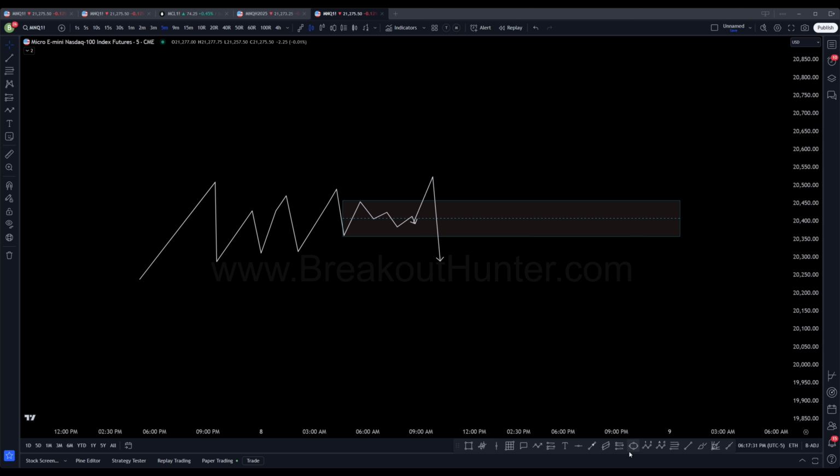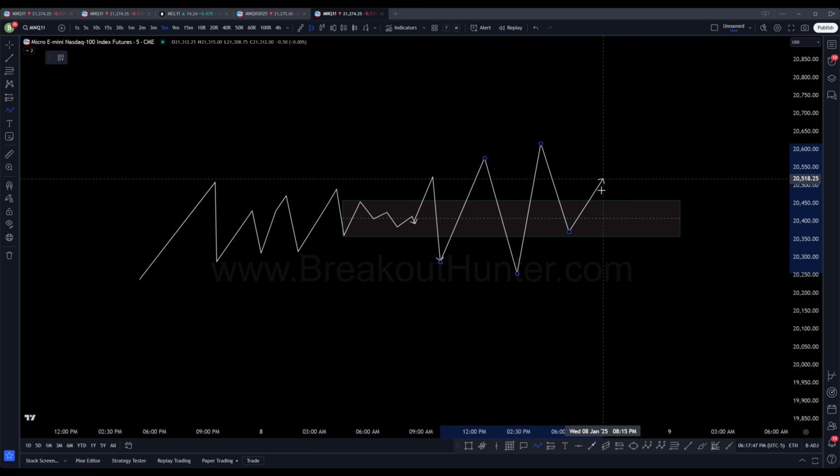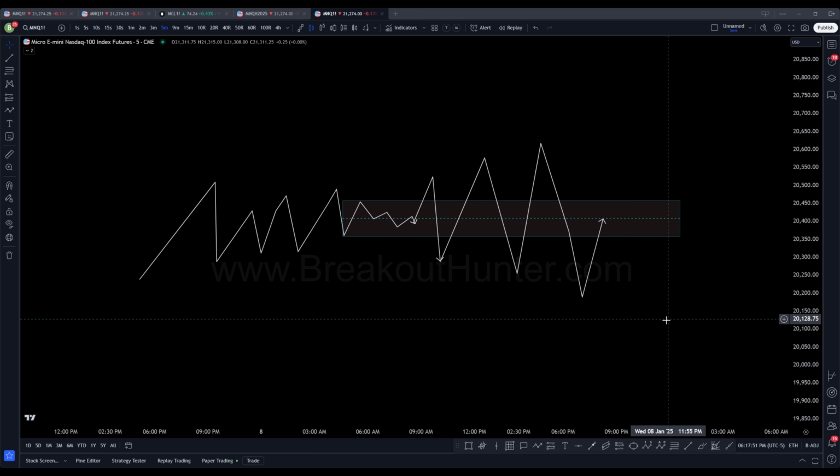And then it's going to either come up, respect the zone, and then come down, or it's going to take this high again, and then take this low, and then take this high, and then it may come down here and respect this and then go up, or come down all the way like this, take this low, come up, respect this, and go all the way down like that, right?